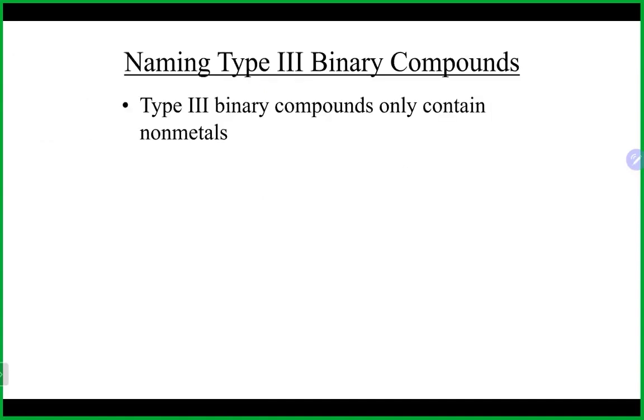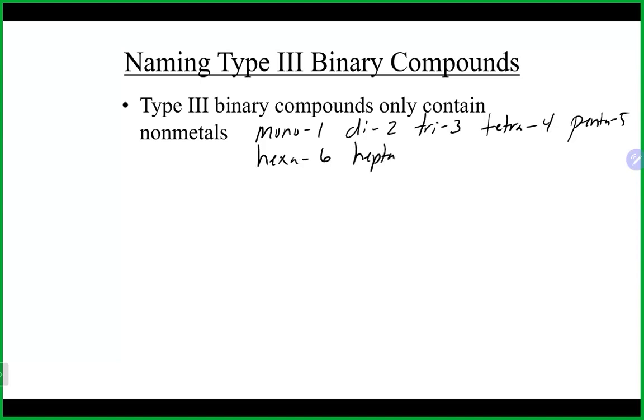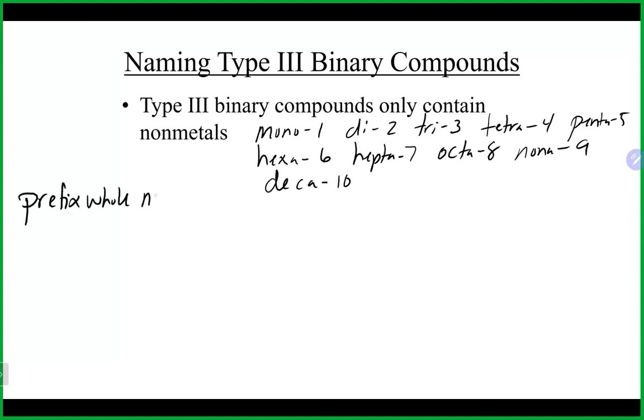And we will use our prefixes like mono is 1, di is 2, tri is 3, tetra is 4, penta is 5, hexa is 6. There's a table coming up, I think, that has these. Hepta is 7, octa is 8, a little nona maybe, 9, perhaps some deca, maybe some 10. And these are the prefixes that we use. So here's how we do it. You'll have 2 elements, 2 nonmetals together, and you know that makes it a type 3 compound. And we will use the prefix if needed and the whole name of the first element.